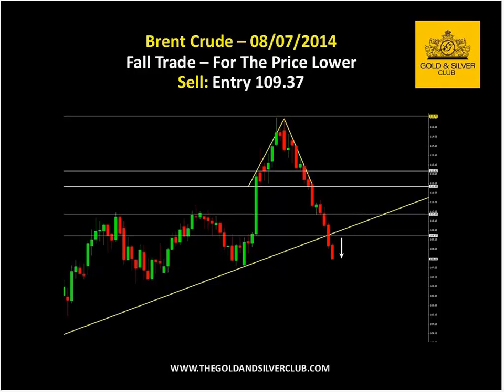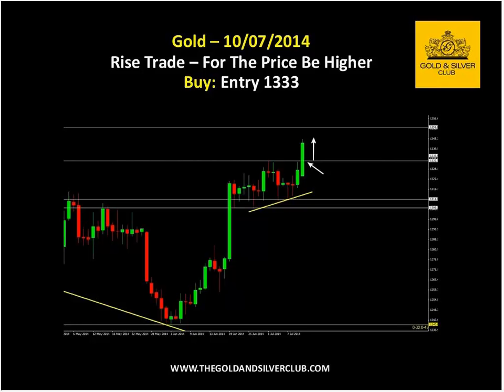And we had a nice breakout on gold, of course, just last week on Thursday. And we had a nice breakout up to the 1344 resistance zone. And we've just come back down on that just today. So we'll take a look at that for further opportunities as well.